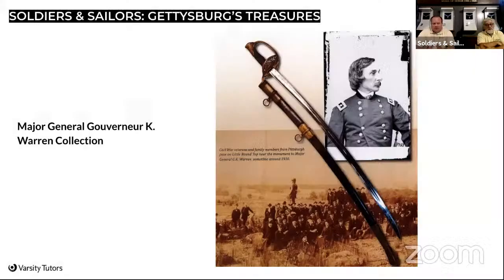That being said, it's not all we have from Gettysburg. Oh, no. We have even more, and that's going to bring us to our next little segment here about Major General Gouverneur K. Warren and the collection that we have from him. So I'm going to turn it back over to Mike to tell you about him and the stuff that we have.